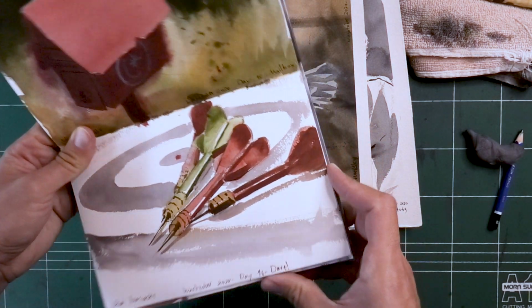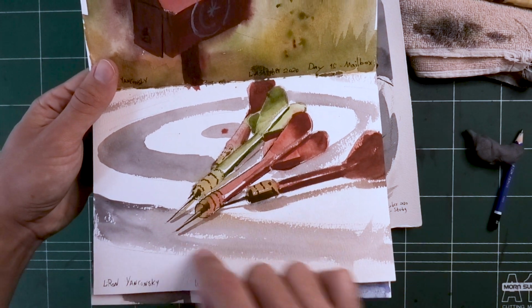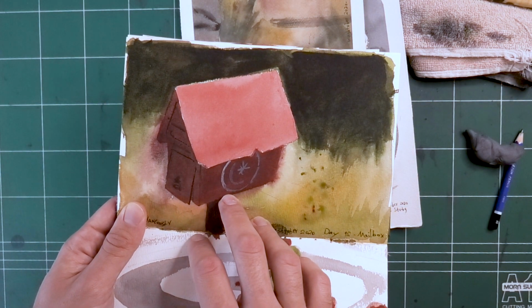Day 16 is Darts, and I added some element of pen and ink, just for the fun of it. I wanted to spice it up a little. Very happy with how this one turned out. Day 15 was the mailbox, and I did this one live on YouTube as well.